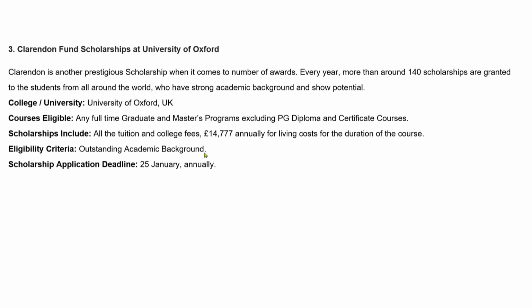And the eligibility criteria is very much straightforward: you need to have an outstanding academic background. The deadline for the scholarship is 25th of January annually.